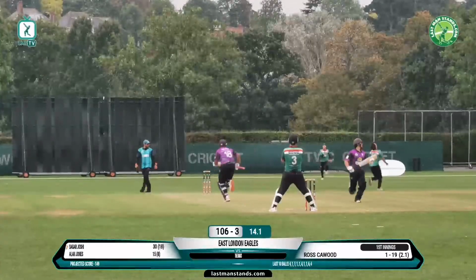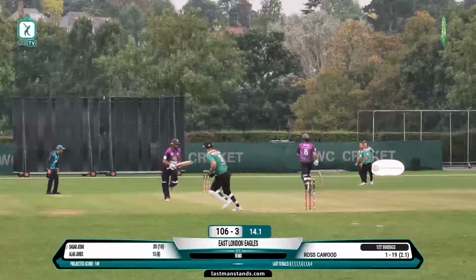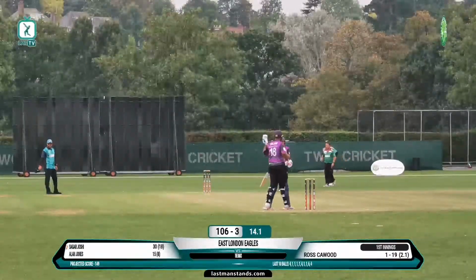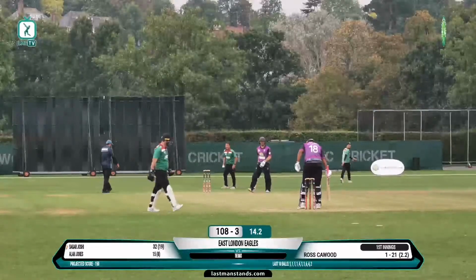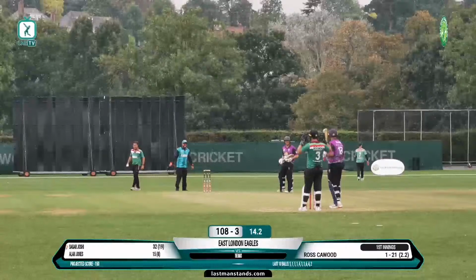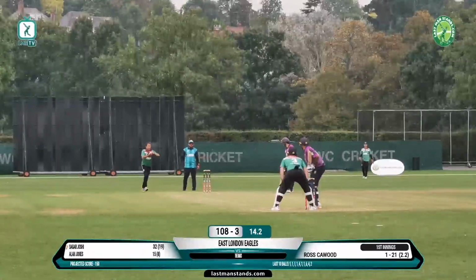That's going to be safe. Kaywood's not going to catch that. Direct hit could be out. An interesting passage of play there. Rossi tries to go big, just chips it up into no man's land. Matt Kaywood coming up the boundary. Ross trying to scramble by running backwards. End result 2 runs.